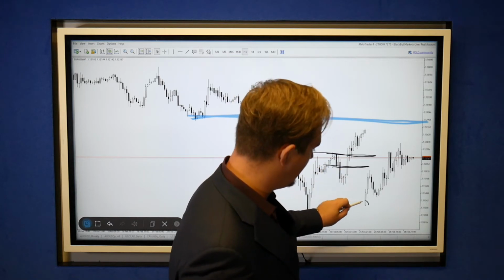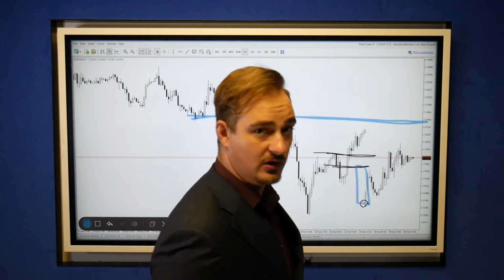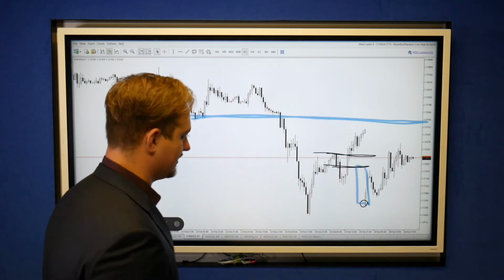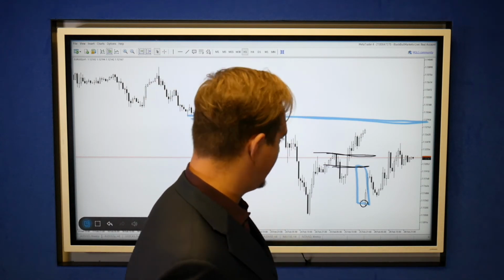And look at where the market actually gapped down. So this right over here is how much extra you would have lost if the market gapped you further down. So this is why it's very dangerous during this time. It's why I just want to make you guys aware of it. I'm very aware of what's going on.